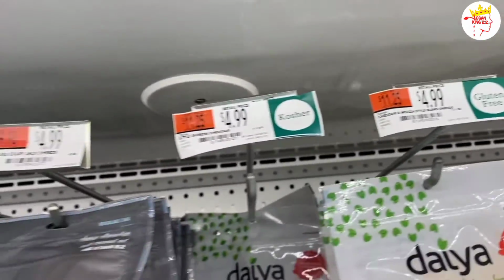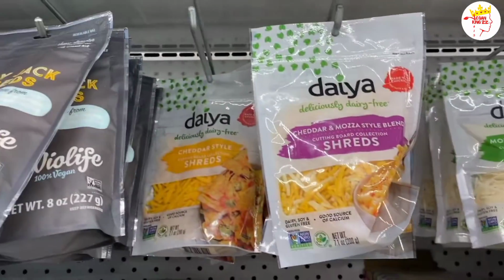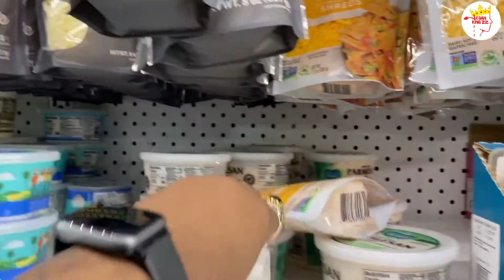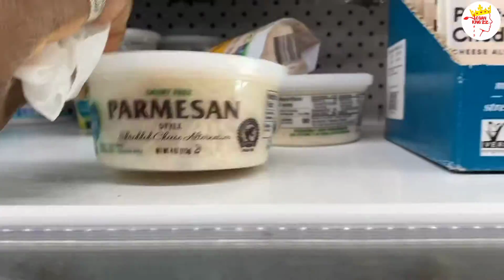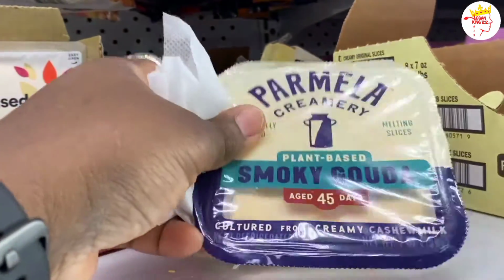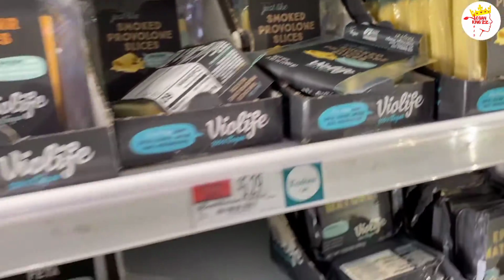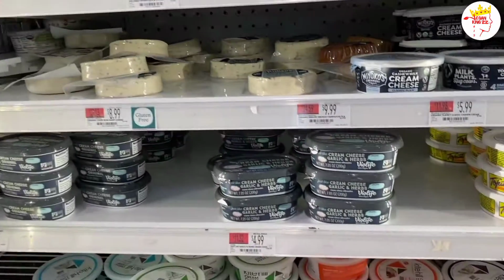I'm a definite big fan of Daiya cheese because it melts. Violife is good, but Daiya melts way better. I'm starting to really like Follow Your Heart, and the Parmesan cheese from Follow Your Heart, to me, is probably one of the best. I love Gouda cheese, but the Gouda cheese that they don't normally have, is sold out, is the best. And check this out, guys.